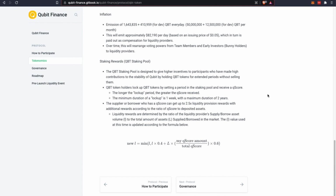For staking rewards, it is designed to give higher incentives to participants who have made high contributions to the stability of Qubit by holding these QBT tokens for extended periods without selling them.